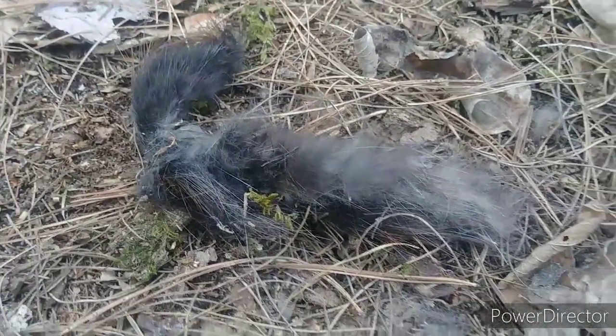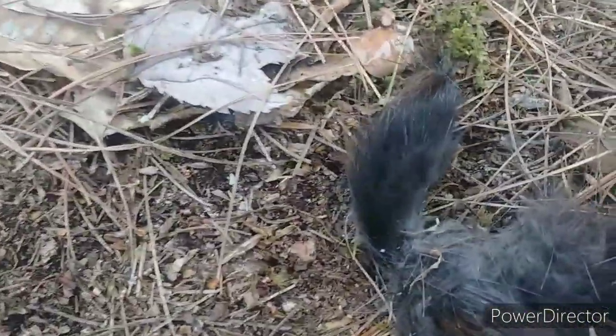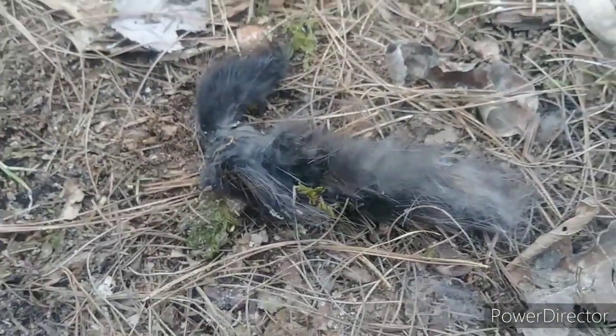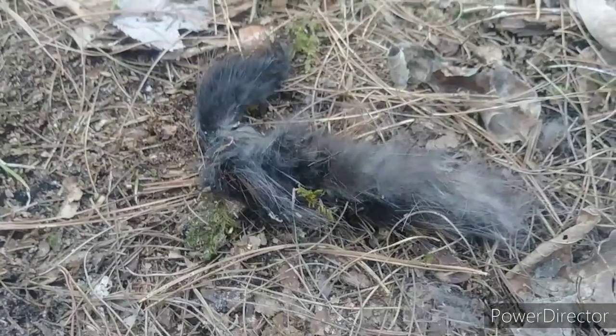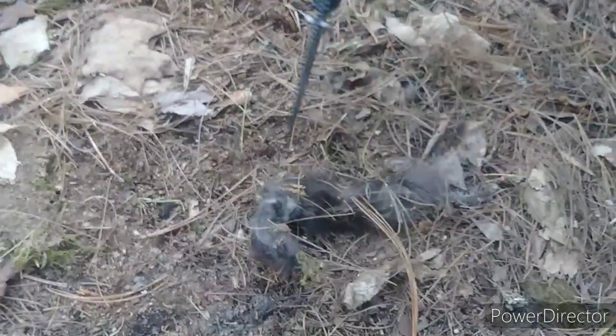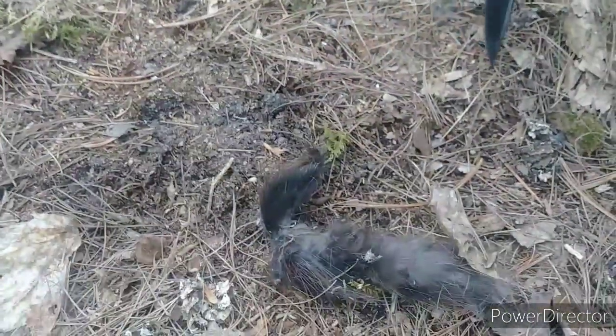I mean, it could be squirrel hair, but that's a dark hair for a squirrel right there. That edge. But it is a tuft of hair. So, of course, we have to mess with it. Flip it and look at it a little more. Oh, God. Maybe it's a squirrel's tail. I know, right? That's kind of what it looks like.